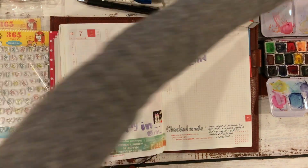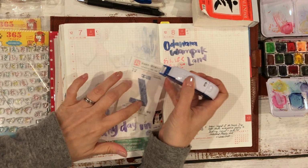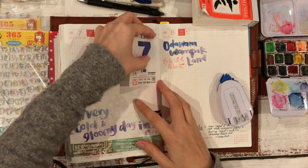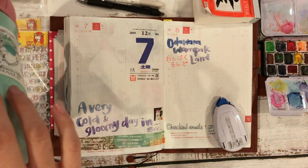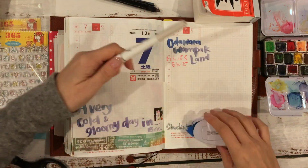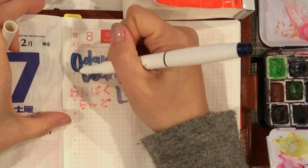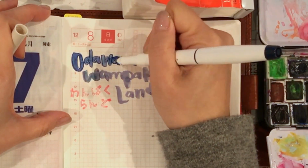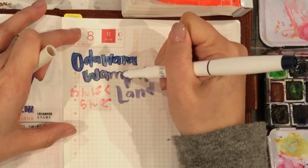I am using one of these tearaway calendar sheets again, from the stationery selection, I like to use these to make the date kind of pop out. And yeah, I am also using these Sailor Shikiori markers, the brush markers, and just kind of outlining the watercolor heading that I did. I always like to outline the heading so that it kind of pops off the page.